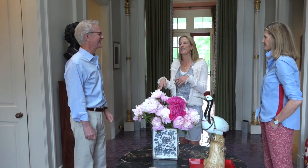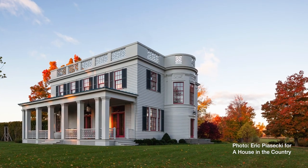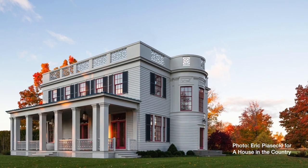There was a little old ranch house here that had to go away. Oh, the little old ranch house. Yeah, that had to go away, but it was on the perfect spot. So we built right where the old house was.